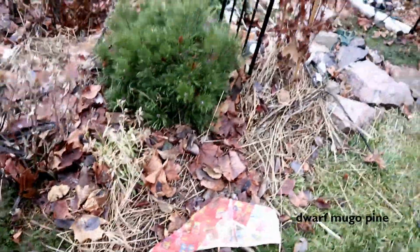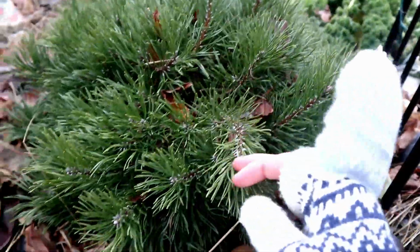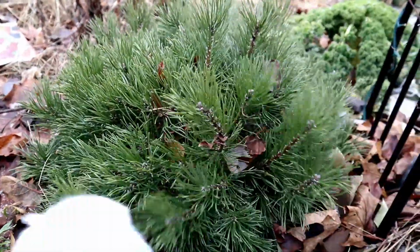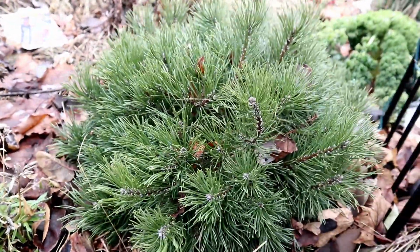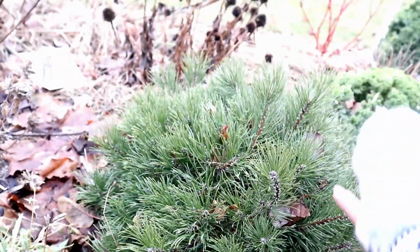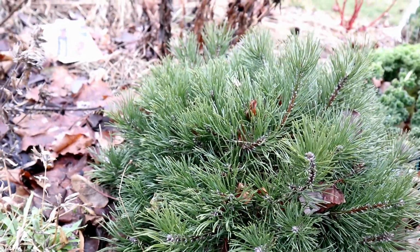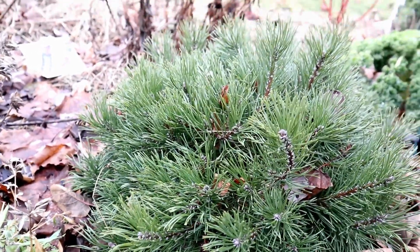The Mugo pine has been growing quite nicely. He's getting some little leggy bits where he used to be really nice and compact. But it's doing really quite well. This is one of my favorites for a pine because it stays small. This is a dwarf mugo pine, and it will stay round about this size. It really won't get that much bigger over the years. Maybe a foot in diameter total is all I'm expecting it to grow.